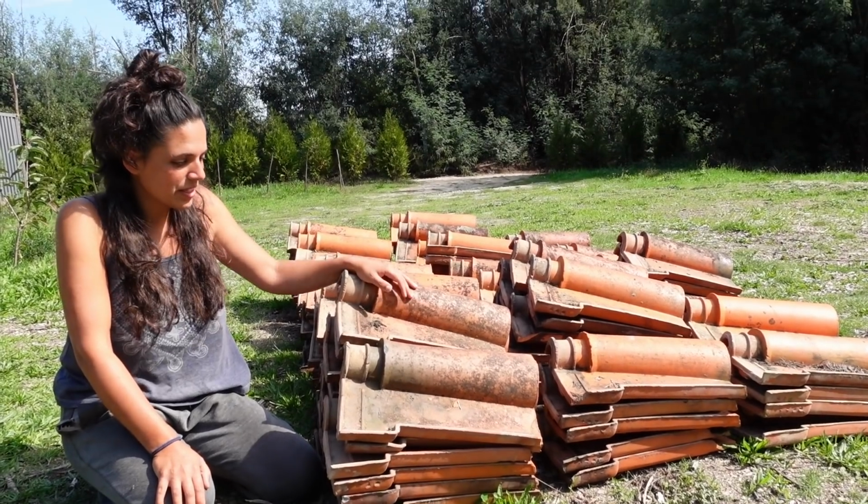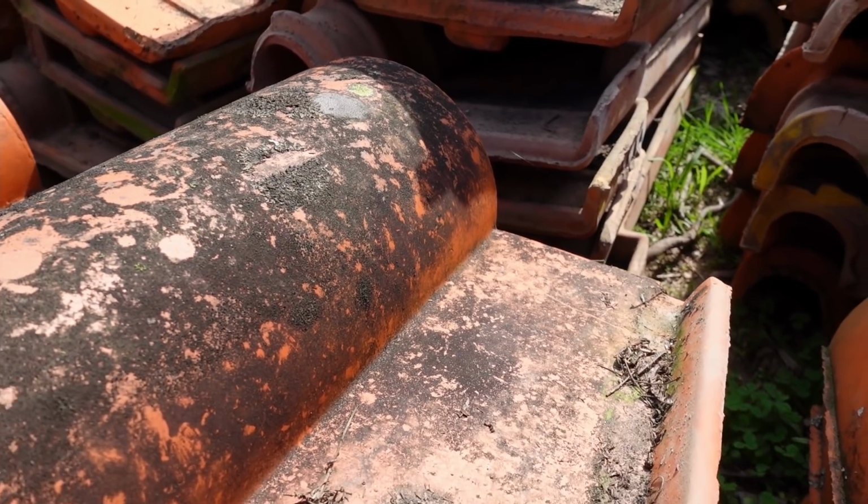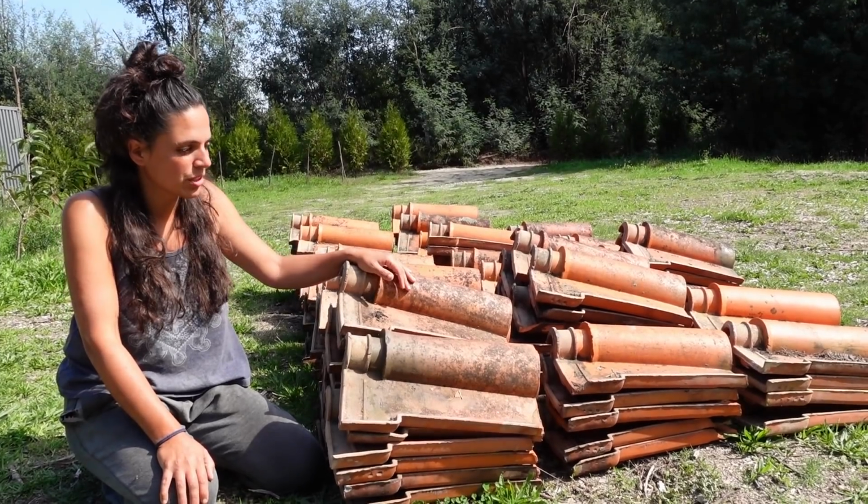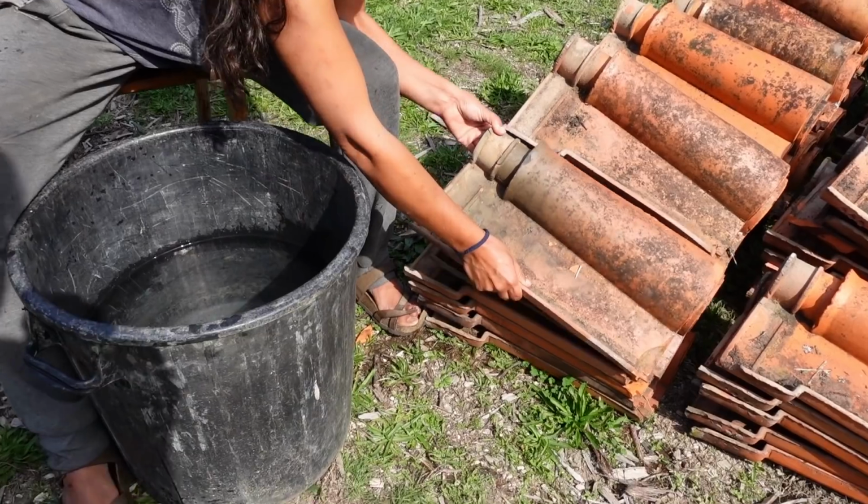So we have the tiles here now in base camp. They are a bit dirty, so before they go up to the shade roof, we will just give them a good clean.